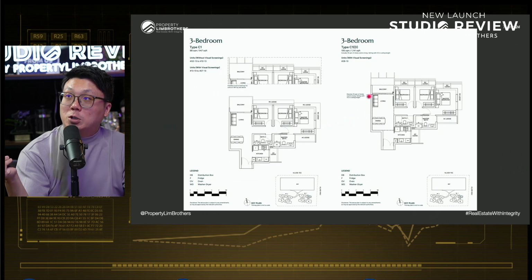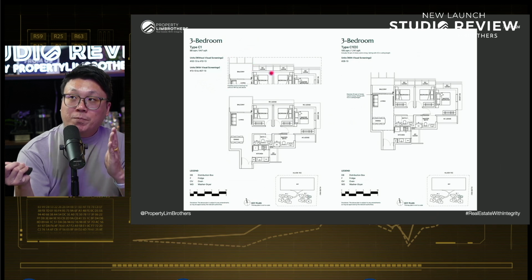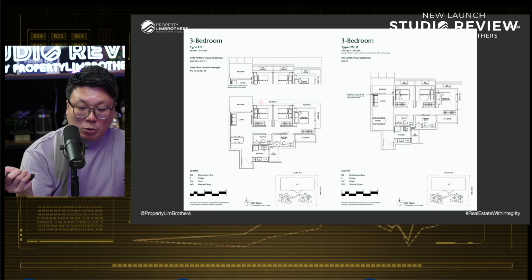Next one is actually the higher floor unit. So you do realize they did mention over here, right? Those units that are north facing will have all the privacy screens, you know how it looks like, where all these grills will be jutting out right in front of your units. So these are all the north facing units, and these are all the south facing units, right?